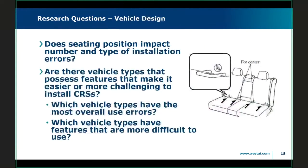Does the vehicle seating position impact the number and type of installation errors? Are there vehicle types, meaning sedans, minivans, SUVs, or pickups, that possess features that make it easier or more challenging to install CRSs? Which vehicle types have the most overall errors? Which vehicle types have the features that are more difficult to use? For example, are there more lower anchor or top tether anchor errors with a particular type of vehicle?